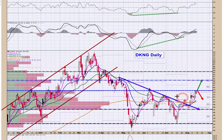DraftKings had been in a downtrend for quite a while.